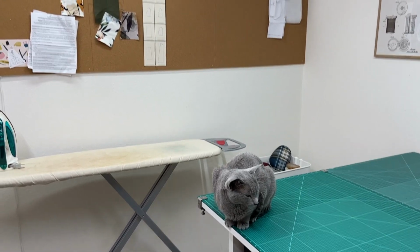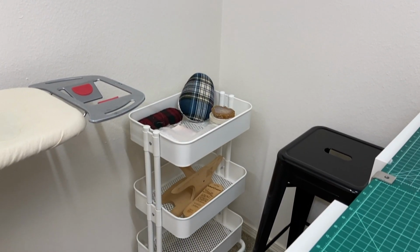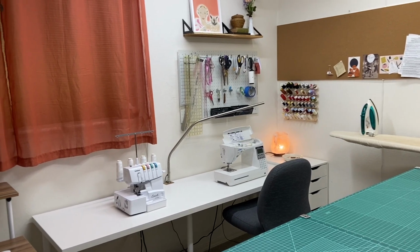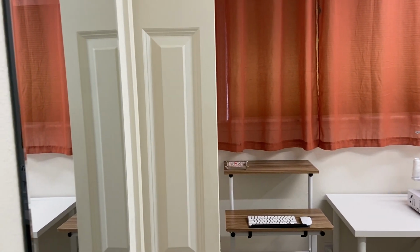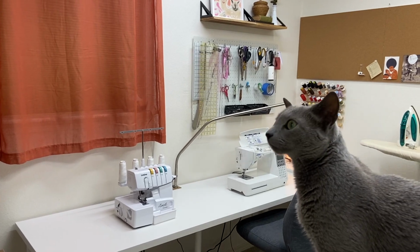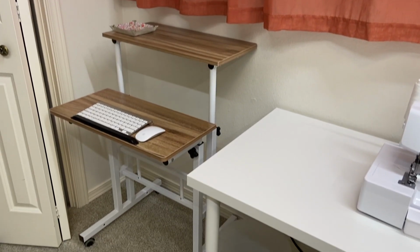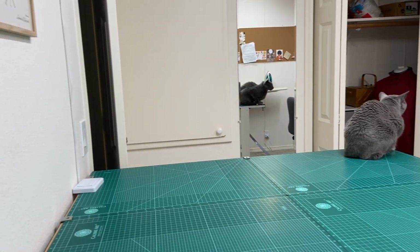So then I have my ironing station over here. I have a cart for all of the ironing accoutrements. I have an Alex drawer set with all of my zippers, elastic, needles, etc. I have this long IKEA table for both of my machines, my regular sewing machine and my serger. And then I have a little desk, closet, mirror, which came with the house, and this cabinet for storage.